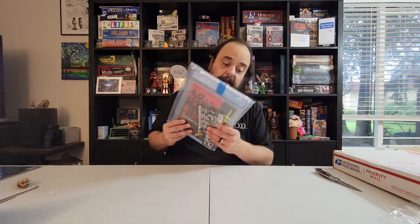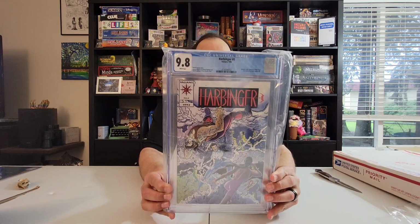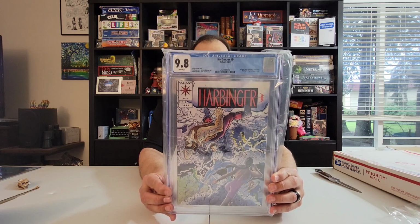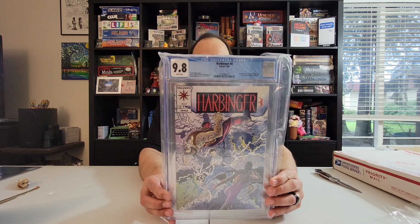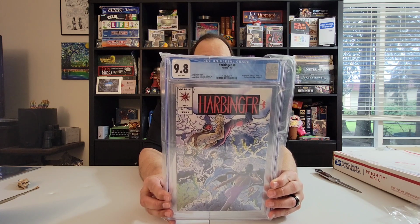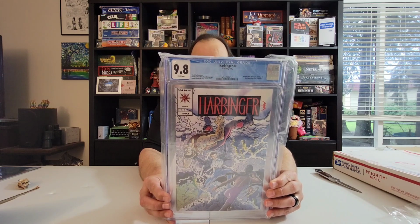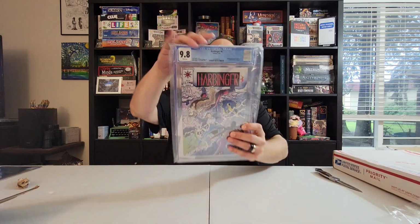But I've been on the Valiant kick, so I got me another copy of Harbinger Zero. This time, this is the second printing. These were released with the first Harbinger trade paperbacks. They were polybagged with the first trade paperbacks. There's 2 trade paperbacks, one with a black logo, one with a blue logo. The blue logos are a second printing of those, so I assume there's like a third printing of these, but it's not distinguishable from the second.